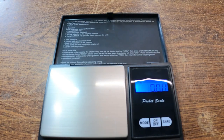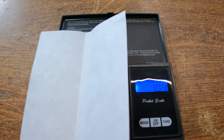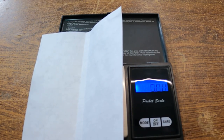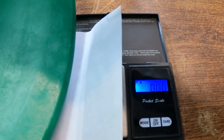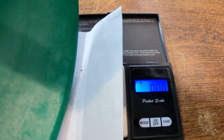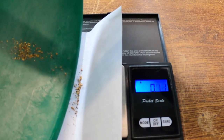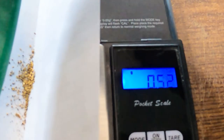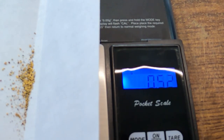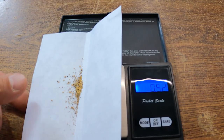The final moment we've been all waiting for, almost 1 hour: the final weigh-in. Here goes. All the gold going to my Patreons. Now it's starting to move. All right, we got a half a gram of gold in about 8 to 10 buckets.